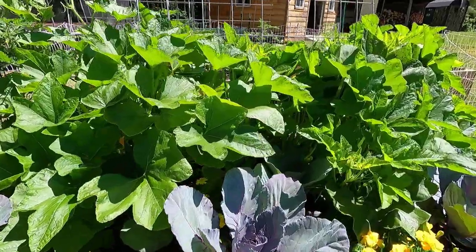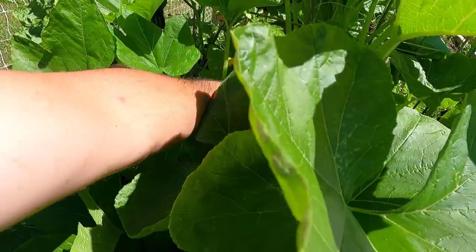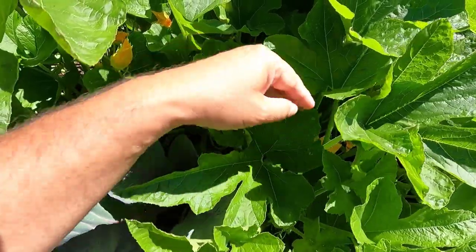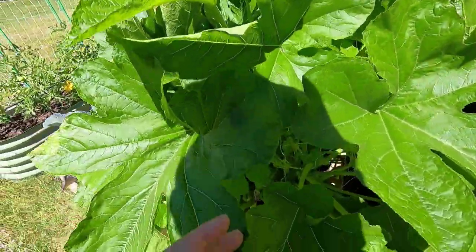The soil is outstanding. I'm happy with this acorn squash. And there should be quite a few more here somewhere. Yeah, there's a couple more. There's more here. Oh, there's another one down there. All right, guys, so let's go back to this acorn that was yellow.